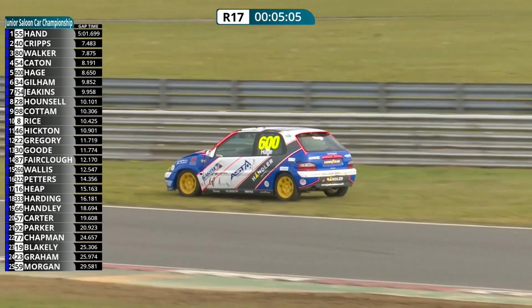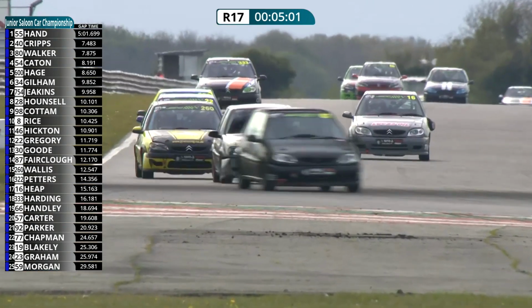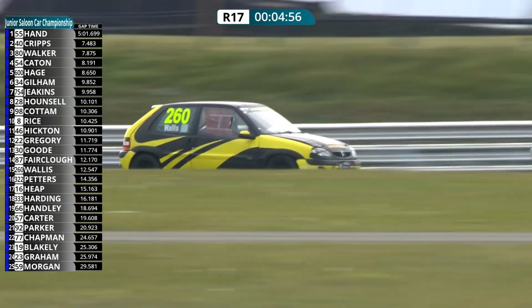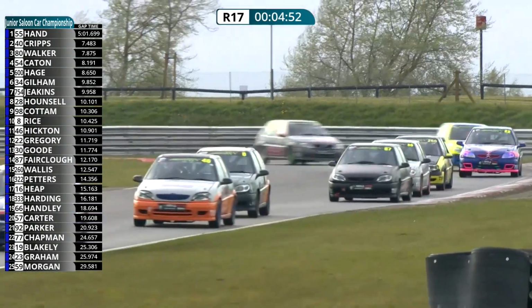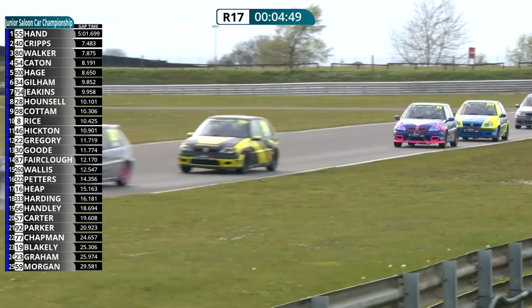Or is he? He's put his foot down again. What is he doing? He's got going again virtually at the back of the field. I'm not sure what that was all about. Well, there's James Wallace in his repaired number 260 car, trying to make his way through from the back of the grid start, chasing Jamie Good. He's got ahead of Ashley Gregory there in her 22 car.